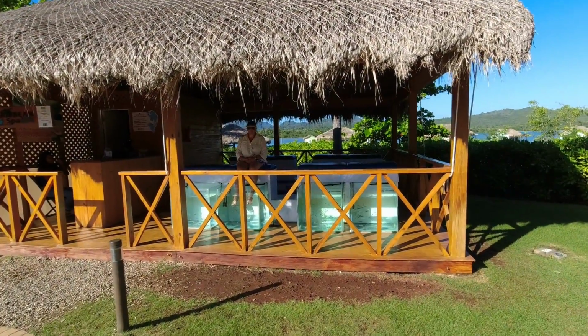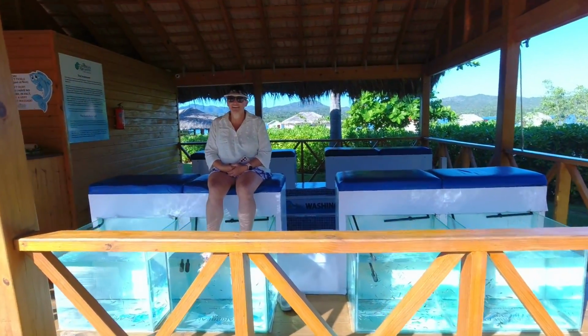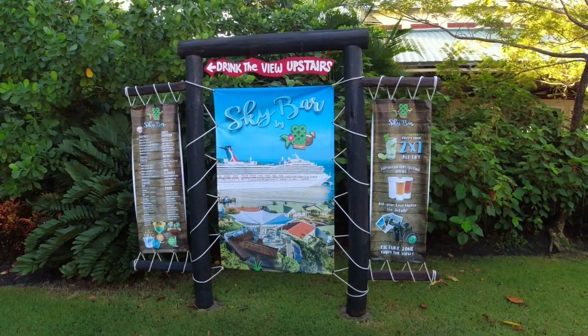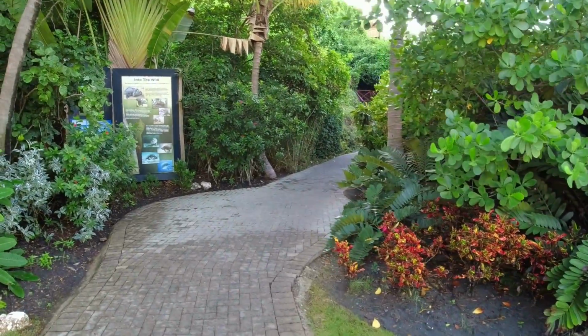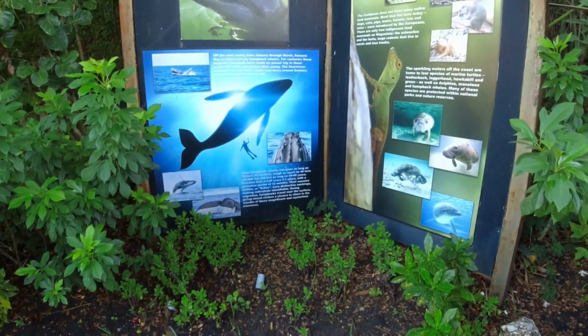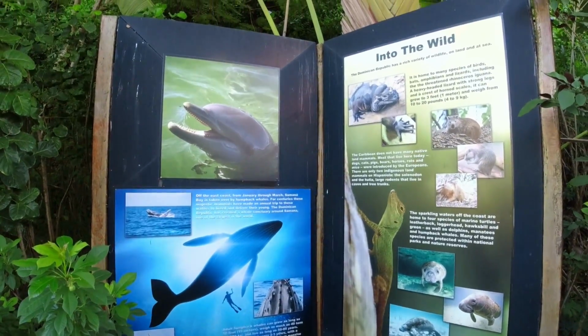All right, there's my wife in the fish spa. You see him cleaning her feet? But look at the view behind there. I tell you, want to treat yourself to something? Come to the fish spa. Oh, look up here. They got a sky bar up this path. Make sure you're taking this path because the way I understand, it takes you to the top and it's the best overlook on this entire island. And as you're walking up, you'll learn about this place. Here's some of the animals that live around here.